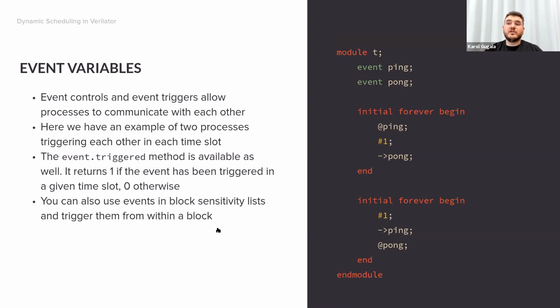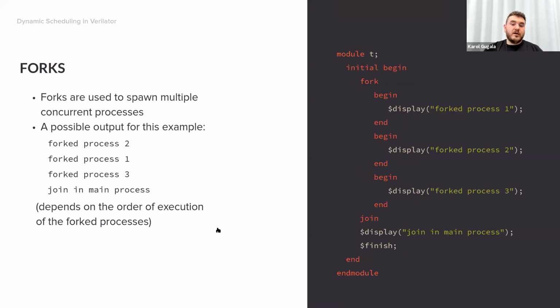For example, you can have a process that waits for a certain signal, like it may start monitoring some variables once the other part of the simulation just sends a signal that data has been sent, for example. Otherwise, we can simply wait for that kind of event.